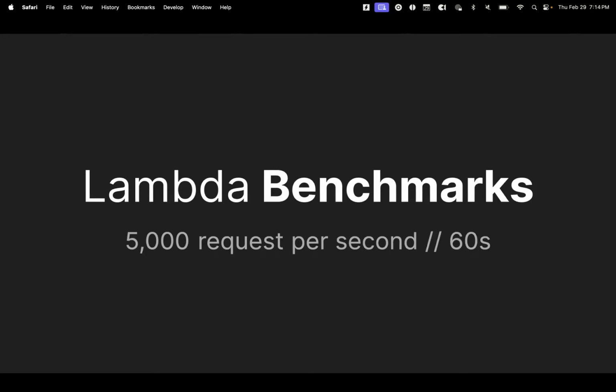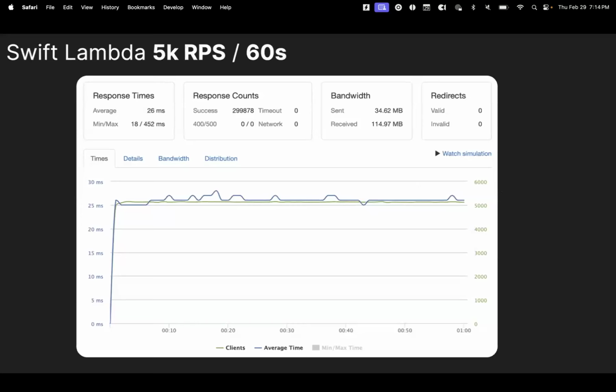Okay, so the benchmarks here, forget 1,000 requests per second, forget 2,500. Let's just go straight to 5,000 requests per second, and let's see what the performance profile looks like. And it doesn't break a sweat. So we're a little bit slower. If you remember the performance profile, the other ones we were at around 15 milliseconds.